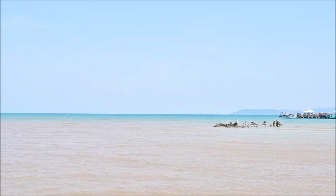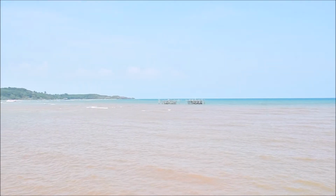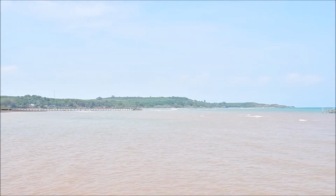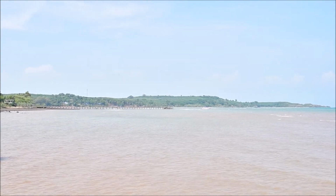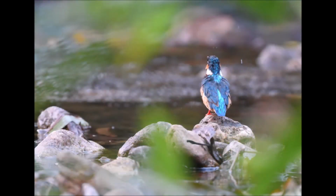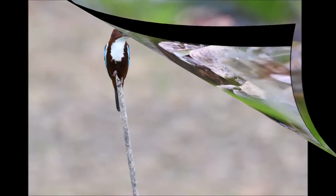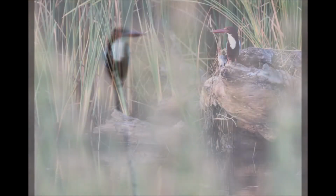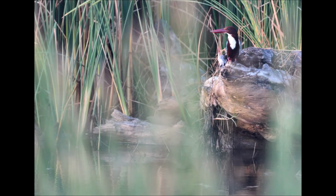Thailand has 16 species of kingfisher, most of which are resident. Including collared kingfishers, I'm lucky to have seen and photographed 6 different species with varying degrees of success. The common kingfisher, the same as the common European species, is a fairly widespread winter visitor. White-throated kingfishers are perhaps the most common here in Thailand and can be found around many coastal areas.